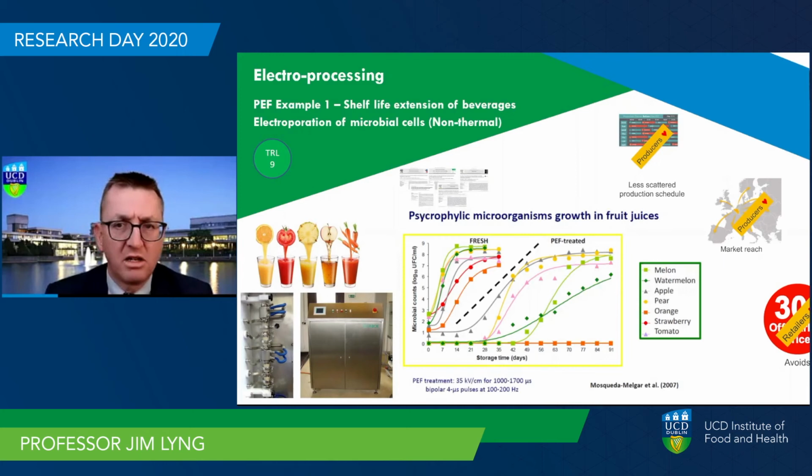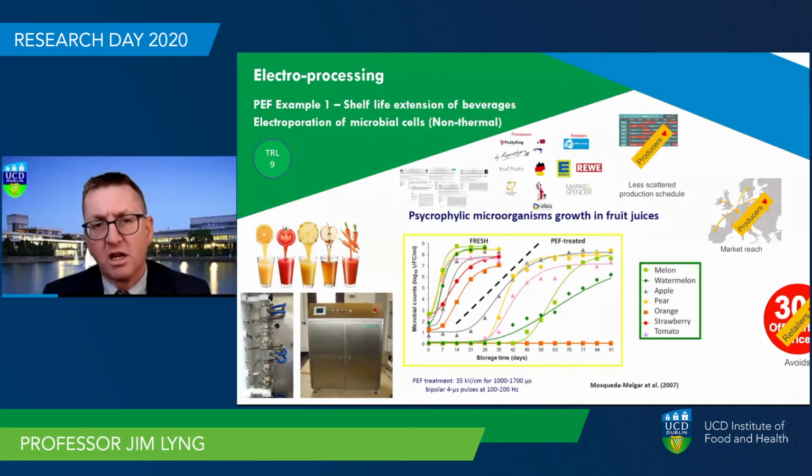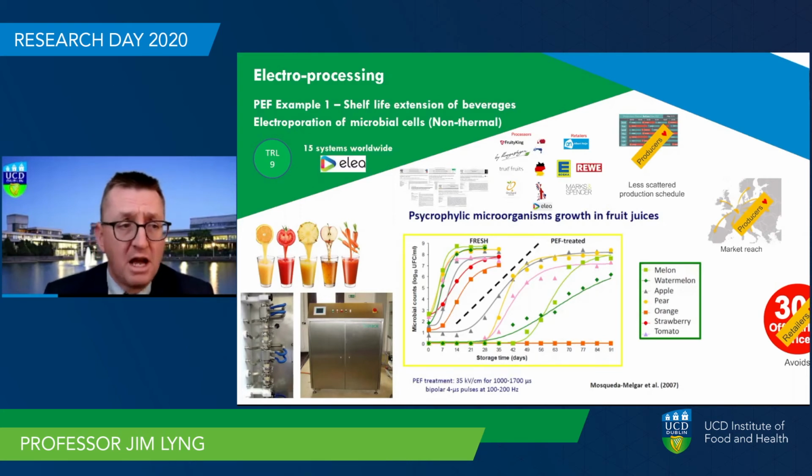And this technology is, as I said, in use commercially. There are European companies using it, and there are products on supermarket shelves in Europe that are processed with this technology. Yesterday, I checked with Alea, one of the leading manufacturers of these systems, and they currently have 15 commercial scale systems in operation worldwide at the present time.